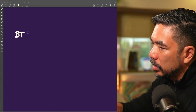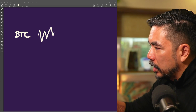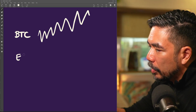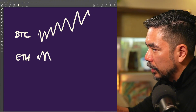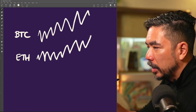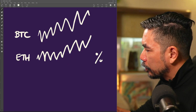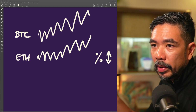So let's consider the Bitcoin price. We all know that Bitcoin price is always up and down, but over time usually tends to trend upwards like this, right? Now, what we are hoping to see from ETH is something similar. Although ETH will go up and down a lot, we hope that eventually it will also go up. It will kind of trend upwards. And we don't care so much about the absolute values here. What we care about is the percentage gain or drop, right? That's what we care about.